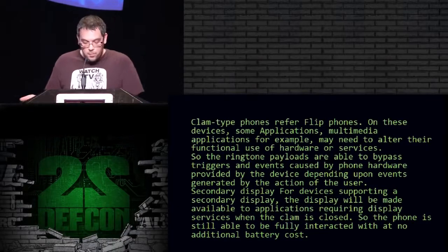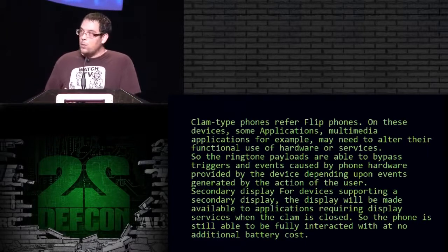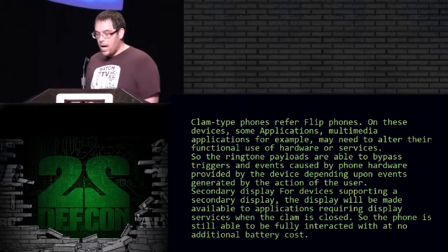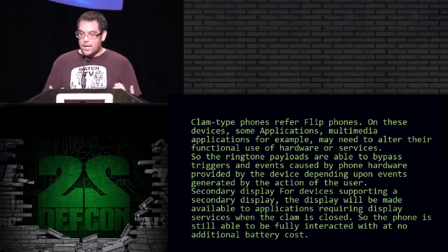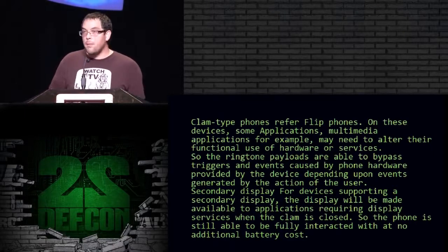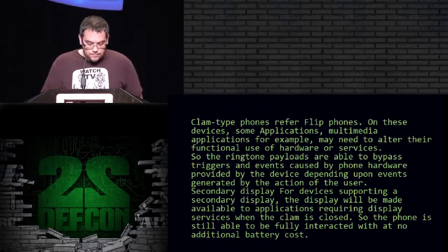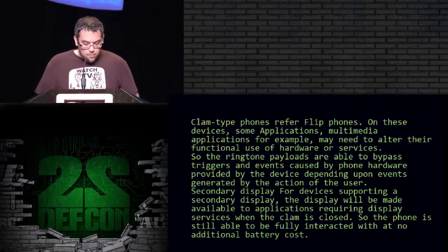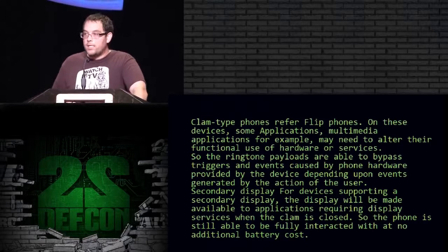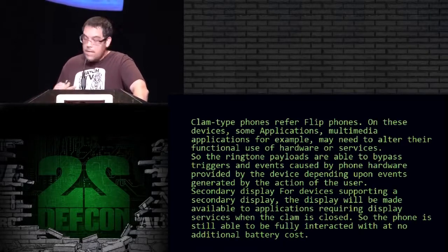Clam type phones, everybody's familiar with those. They do have features where they can tell if the clam is open, and when you load a developer's or an OEM developer edition type operating system on it, which is the custom one that I compiled, you're able to literally bypass everything. Imagine anything that's on that phone, and for the most part you can interact with it. Some of them, when the phone is actually closed, I did run into some problems. Once I saw that they had the extra screens that you could push events to, it became a lot simpler.